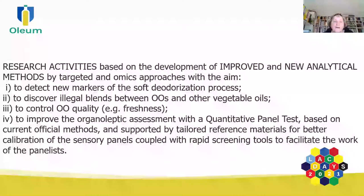Research activity based on the development of improved or new methods by targeted approaches, with the aim to detect new markers of soft deodorization process, to discover illegal blends, to control olive oil quality, freshness, to improve the organoleptic assessment with a quantitative panel test.